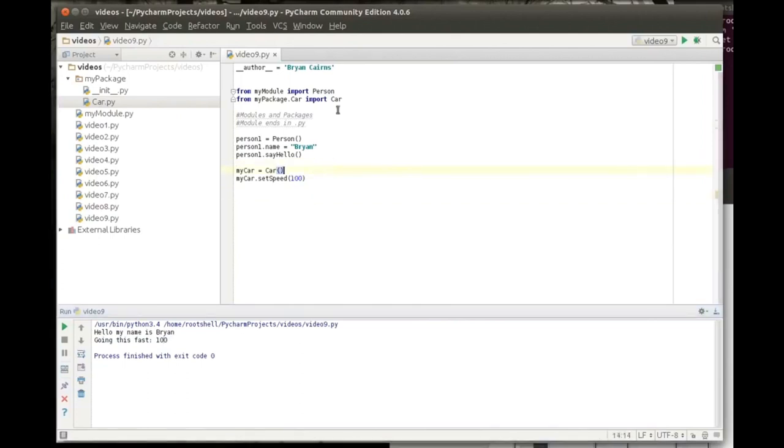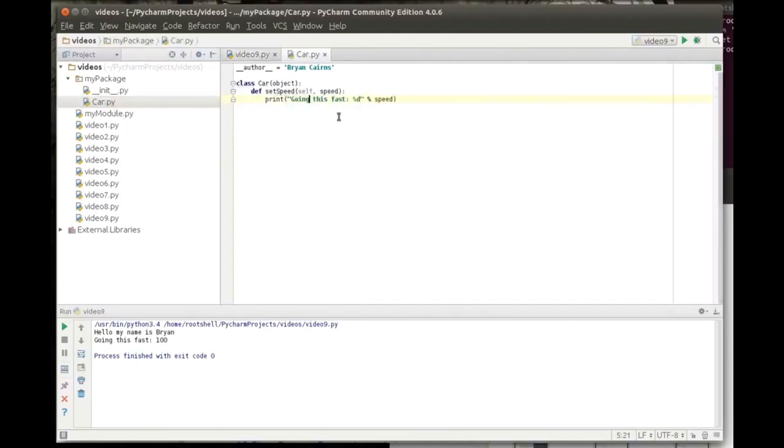Now, you might be asking, how can I actually import from this module when I don't really know the name? Or I don't really care what the name is. I want to just import everything in there. So if there's multiple definitions in here, so like we can say, let's actually make a truck.